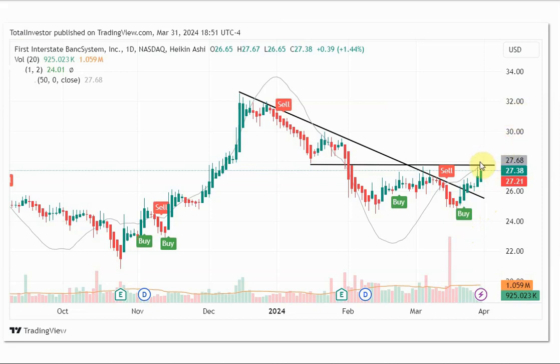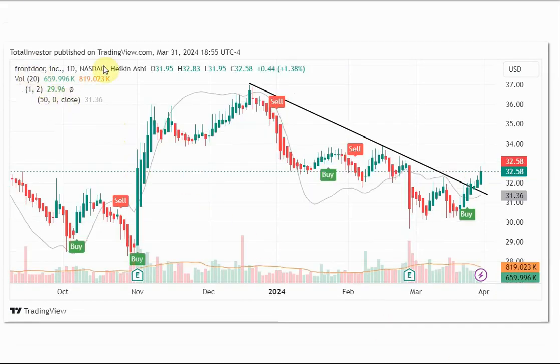It won't be a huge percentage move, just simply because of the type of stock that this is, the sector. You're not going to get giant moves in these kinds of stocks. FIBK is the symbol. Another one, Front Door, FTDR.